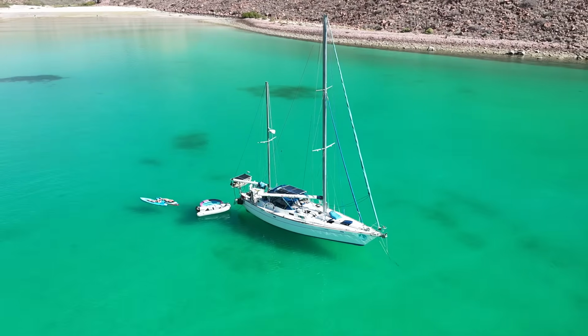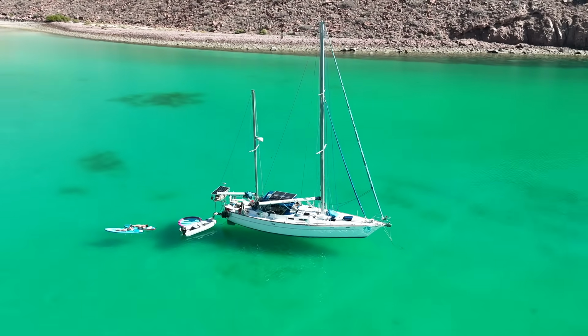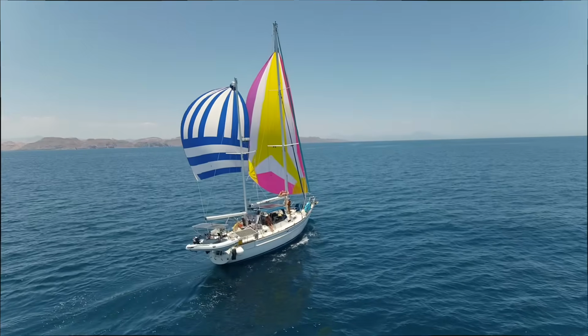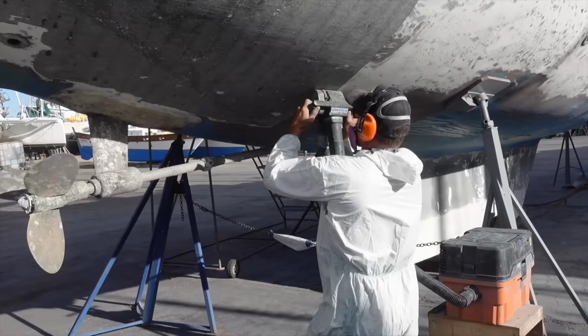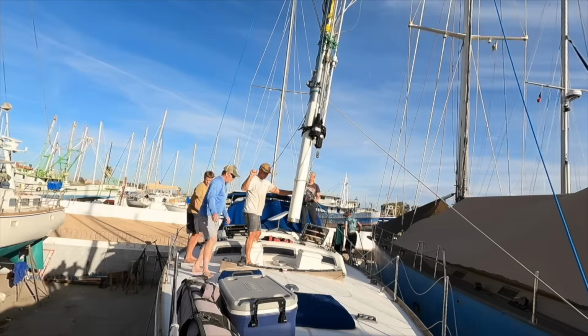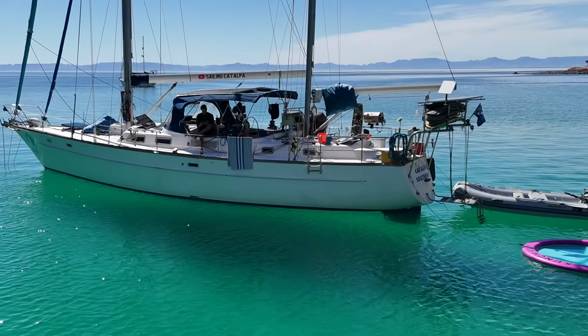This is Catalpa 2, a 1981 Pearson 530 sailboat, a classic 53-foot vessel with a 15-foot beam that has been our home since 2022. We bought her in San Diego, California, and have done a lot of work fixing her up. Today we are giving you a tour of our floating home, so welcome aboard. Let's go take a look.